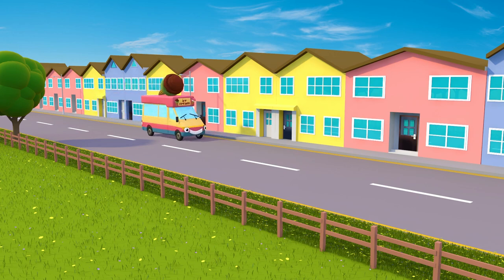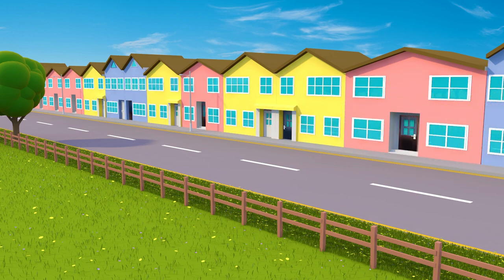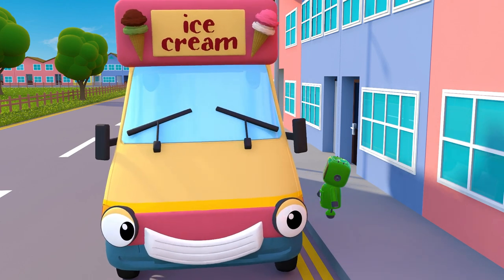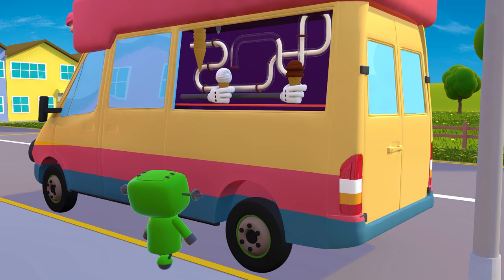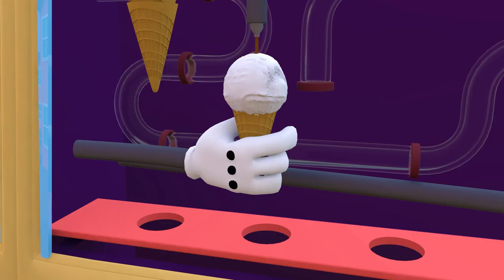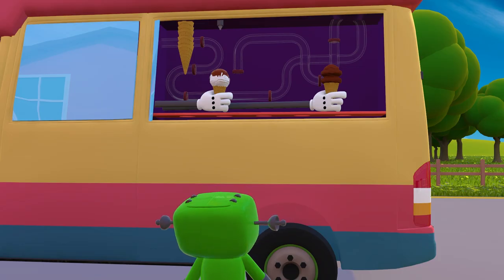Vicky drives through the town, through the town, through the town. Vicky drives through the town to serve some more ice cream. Would you like some chocolate sauce? Chocolate sauce, chocolate sauce. Would you like some chocolate sauce, or would you like it plain?